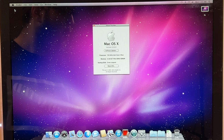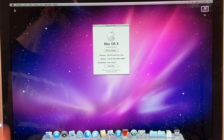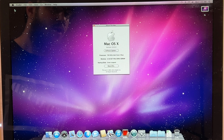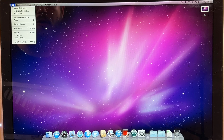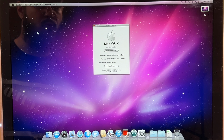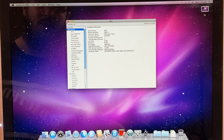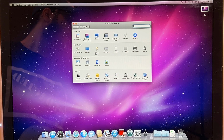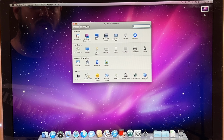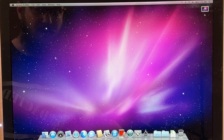So if you have any old school apps that you want to run on it, you can definitely run it on Snow Leopard. And Snow Leopard was very streamlined, very quick. It was rewritten from the ground up just to work. And as you can tell, this is on a hard drive, and it loads everything super quick. Snow Leopard is still one of the best Mac operating systems ever made, and it shows.